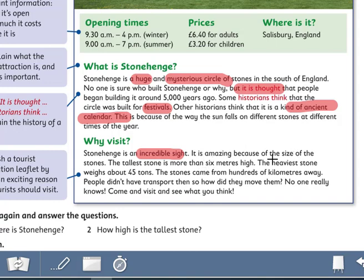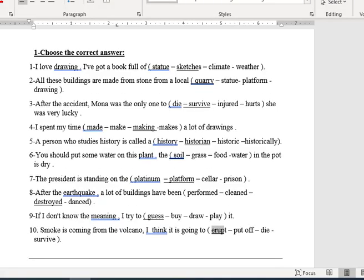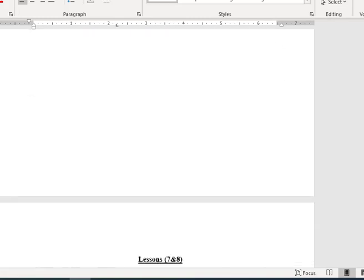It's amazing because of the size of the stones. The tallest stone is more than 6 meters high. The heaviest stone weighs about 45 tons. The stones came from hundreds of kilometers away. And people didn't have transport then, so how did they move them? No one really knows. Come and visit, see what you think. Now, let's answer our exercise. Lesson 7 and 8. Here we are.